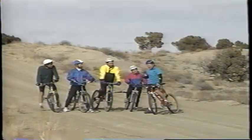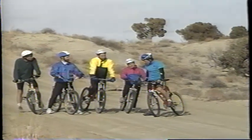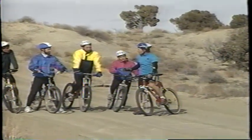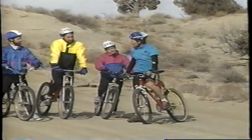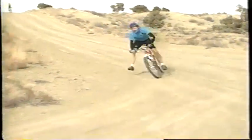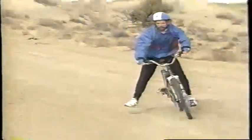What we'll want to do if we're going through the turn really fast, especially if it's a slippery turn, is take your inside foot out. This will increase your stability and keep you from crashing if your rear wheel slides out. With your foot out of the pedal, you have more adjustment for your balance, and you'll get the feeling of better stability at higher speeds. Plus, if your rear wheel goes all the way out, your foot is in position to save a fall.